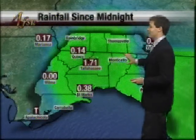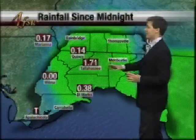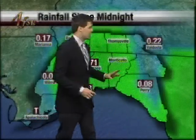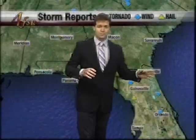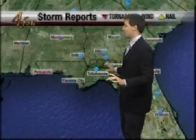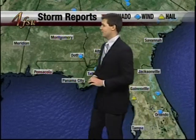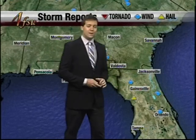Check it out. All the rainfall totals: we got over 1.5 inches here in Tallahassee. Areas around the region also getting a good soaking. St. Marks almost at 0.4 of an inch. Further off to the east, Gainesville getting up there in rainfall totals as well. A couple storm reports around the southeast also, mostly wind reports. Only one hail report down further along the coast, not showing up right now, but it was there before. Oh well, no tornado reports thus far, so happy day. Everyone's feeling okay. No flooding.